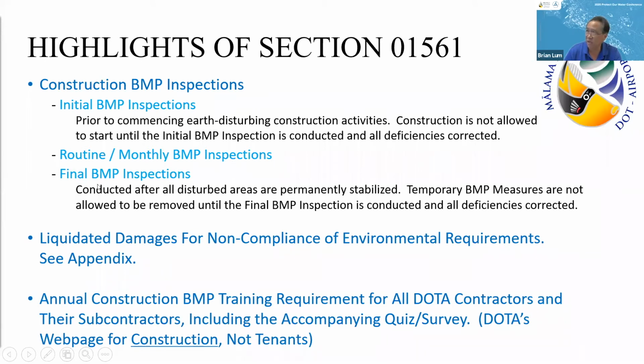Okay, and then finally, there is the final BMP inspections where the site has been permanently stabilized, but do not remove your temporary BMP measures until we do the final BMP inspection. After we do the final BMP inspections, we, or REE, will let you know that all the temporary measures can then be removed.